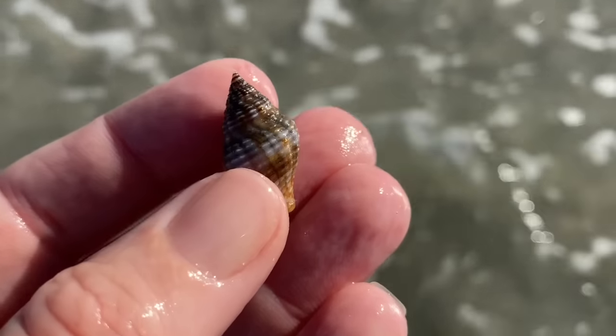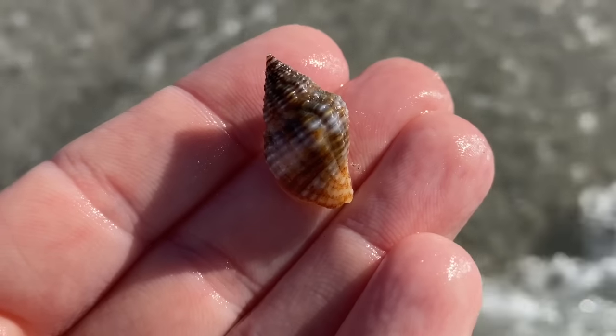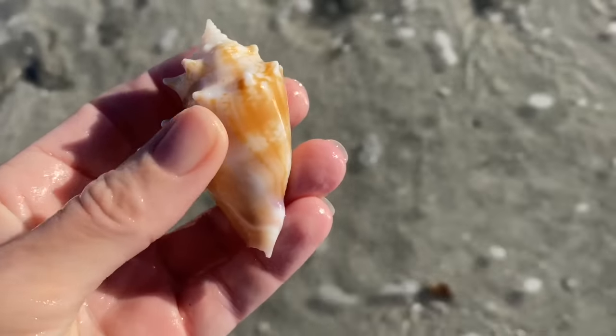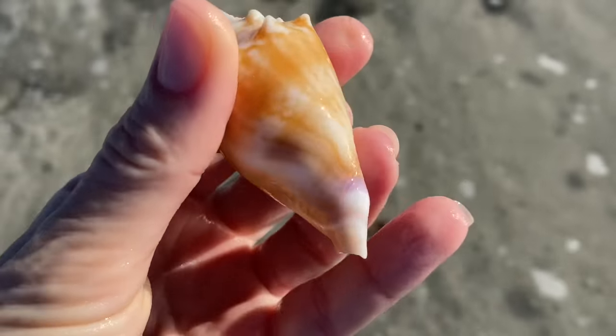Okay, here we have a tinted cantharus. Now, this was not one of my favorite shells. I don't know, it just kind of grew on me. Kind of like algae, the tinted cantharus. This is a Florida fighting conch, well, all right, a fighting conch, and it just looks all goofy. Oh, a little bit of purple on it. Like it's kind of thin.